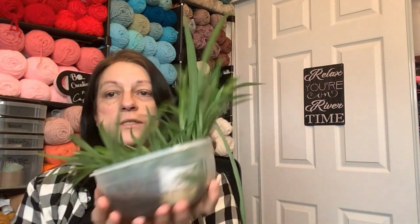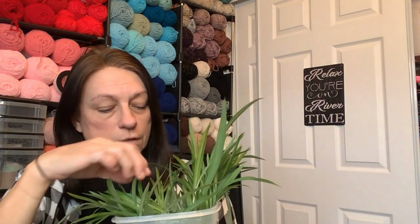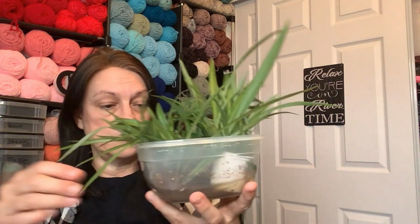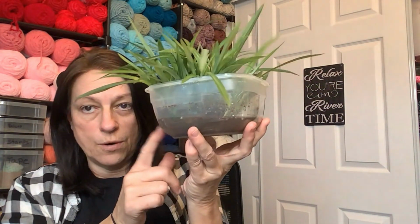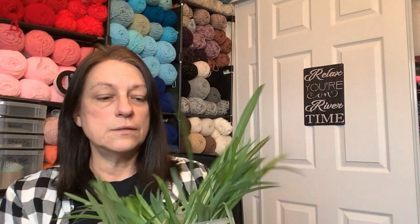Those babies, some of them have to get into dirt. These tall ones, like you can see, I've got my nursery in levels. These are the tall ones, these are the medium, and these are the babies. The tall ones definitely need to get into some dirt. I actually put some dirt in the water so they would get some of the nutrients from the potting soil. I just don't have enough pots to put them in, and I don't have enough places to put them.